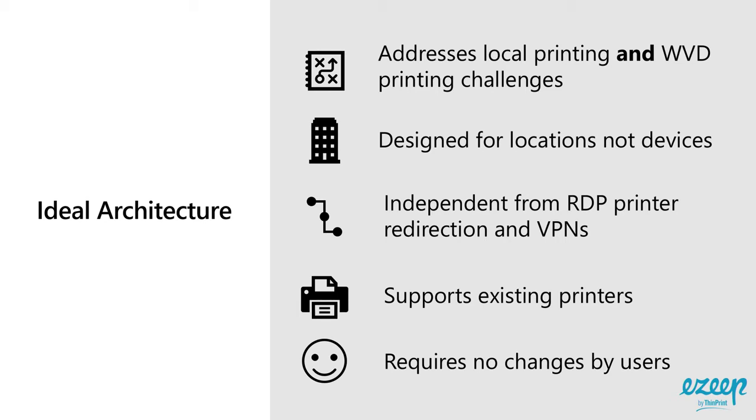And obviously, design around the hardware you already have. If you design for the hardware that you would like to have, you very likely need another budget that is probably a lot bigger than your Windows Virtual Desktop budget. Users should not need to change anything. Users don't care about the problems we're having. Users just want to hit the print button, it comes out, done.